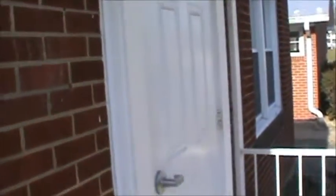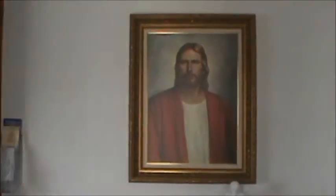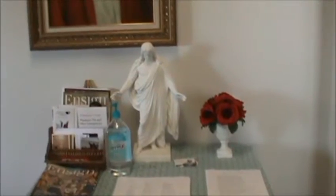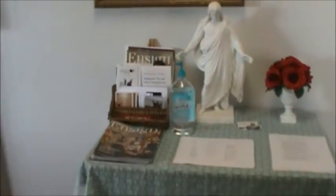So let's go inside and check out this little building. We can do this because my friend Esther is cleaning the chapel. The members clean the chapels. You see, we all worship Jesus Christ. He is our Savior. We love the Savior very, very much.